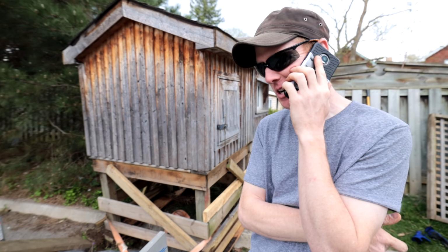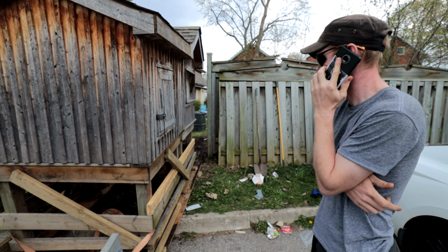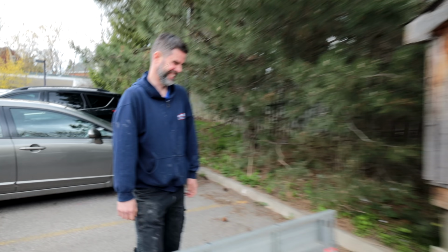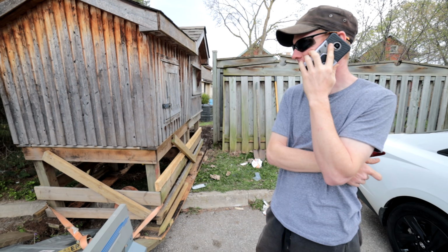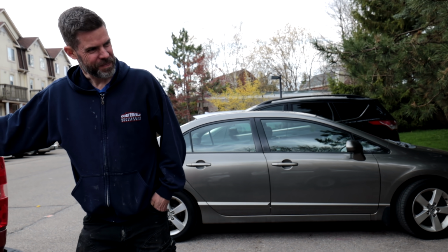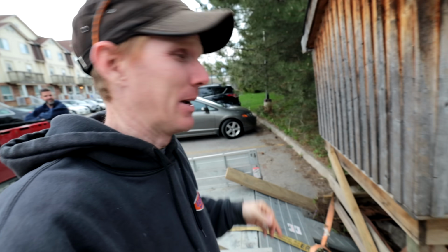What are you working on today? Oh, I got a chicken coop. I got half in a parking lot, half in a trailer, half in the truck. You know where we got that wood that one time in the backyard? That back parking lot. If things worked perfectly, this thing would have slid right up the trailer and away I would have went. But such is life, it just didn't work.